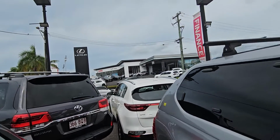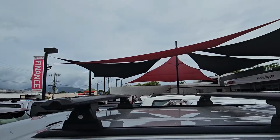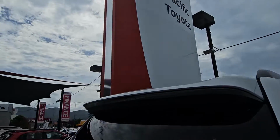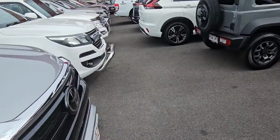You can see our Toyota Lexus showrooms up the hill there, all our service departments down the road, and as you can see, we are literally jam-packed here at the moment as well. So we've got another yard up at 77 Mulgrave Road as well. That means we get some absolutely awesome cars like these.